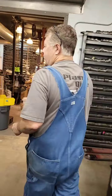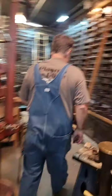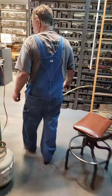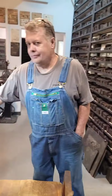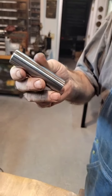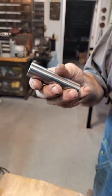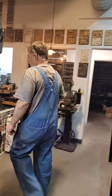Let's go apply the pressure. For Kathy, no, I do not sell the punches that he used to hammer out the impression. That was just a piece of steel. You could literally use any random piece of steel. You could use your dapping punches, if you have some of these.